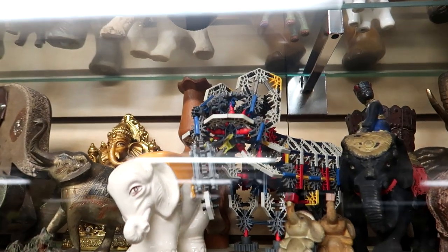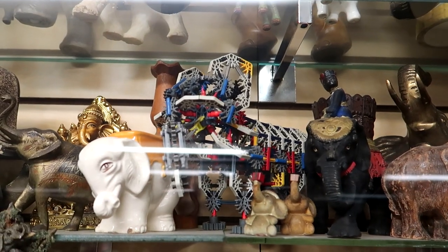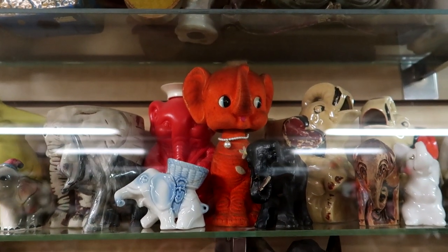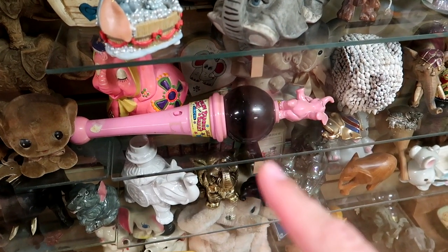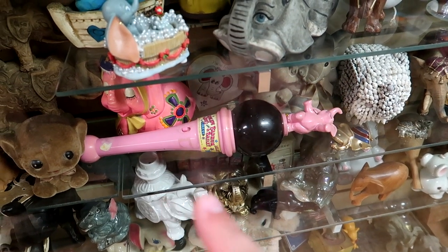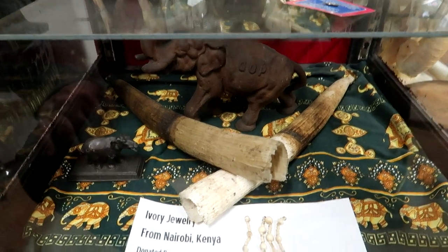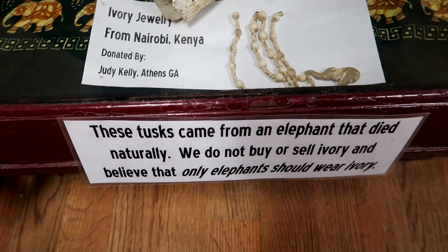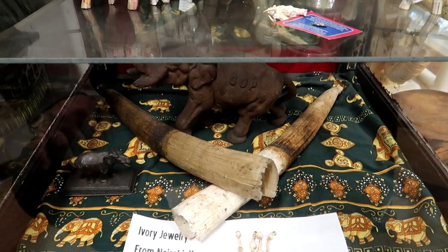And up there, that's some sort of elephant built out of little blocks. What are those blocks called? Ooh, I like that orange, fuzzy, bobble-headed elephant there. It's like an old souvenir from the Ringling Brothers and Barnum Bailey Circus. They'd hand out stuff like that in between acts. There's some elephant tusks, but it says that these tusks came from an elephant that died naturally, so that's not any legal ivory in here.